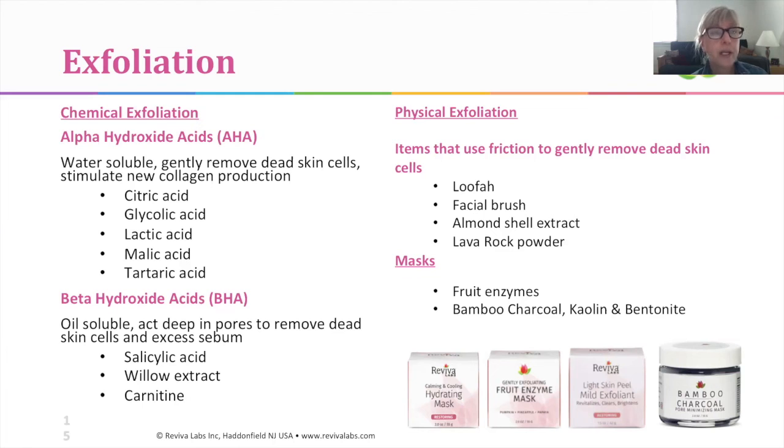So exfoliation basically breaks down into two different forms: chemical exfoliation and physical exfoliation. They both accomplish the same thing. They basically get rid of dead skin cells, cleave off, like loosen the glue, as people say, between the fresh skin cells and the dead skin cells, so you have a smoother and brighter appearance to your skin.